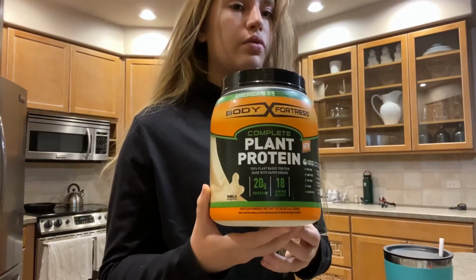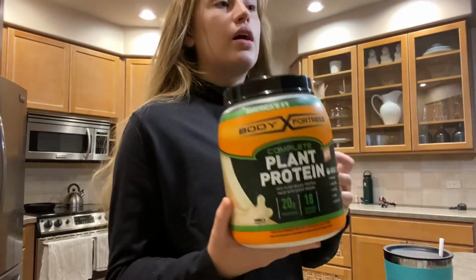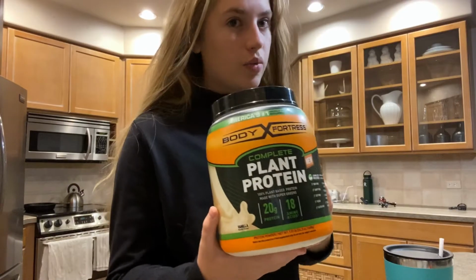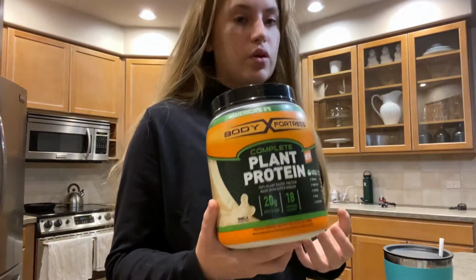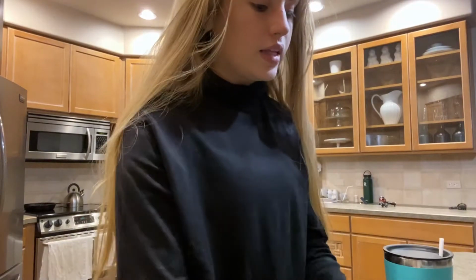So if you're in a rush, you can put it in water and mix it up. Or I like to put it in my morning oatmeal after I run. So that's also a great way to use protein powder. And another way I like to refuel is with carbs. Carbs are extremely important for runners to refuel your glycogen storages. And another great way to do that is with oats.